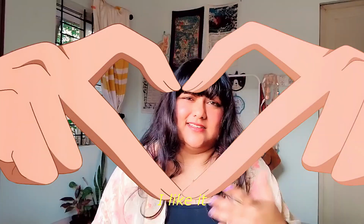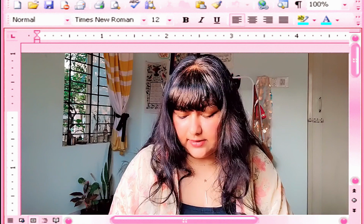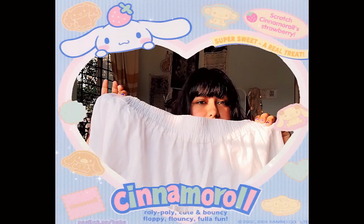But I like it. So this is in the size XL. I got it for just 149 rupees, y'all. And again, the original tag is missing. I don't know where it is from, but it just says some manufacturer's details. So XL and 149 rupees, not bad. The quality is really cool, and the material is that linen material, y'all. So I hope you can make that out.